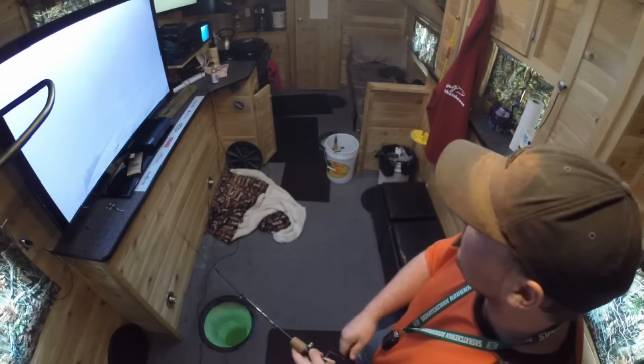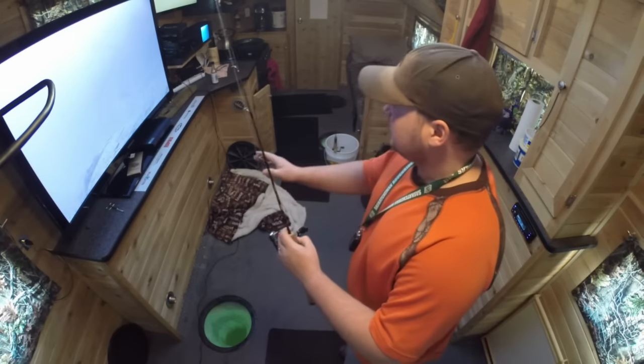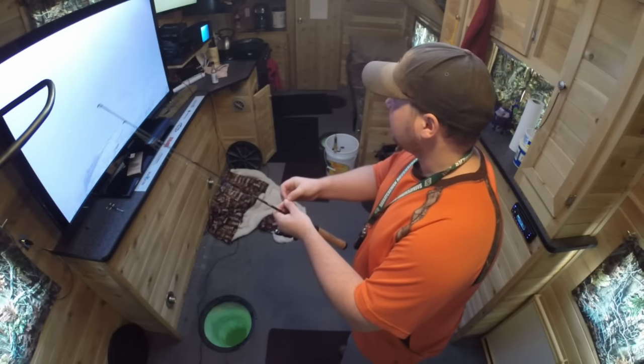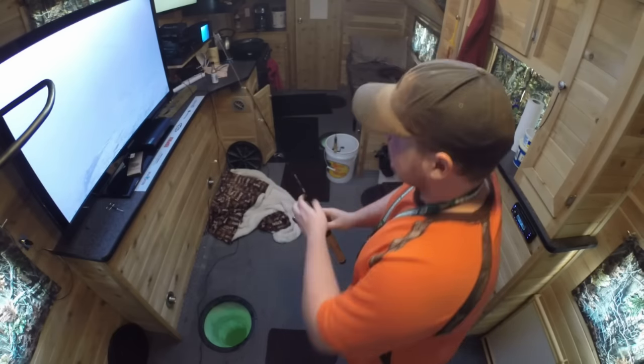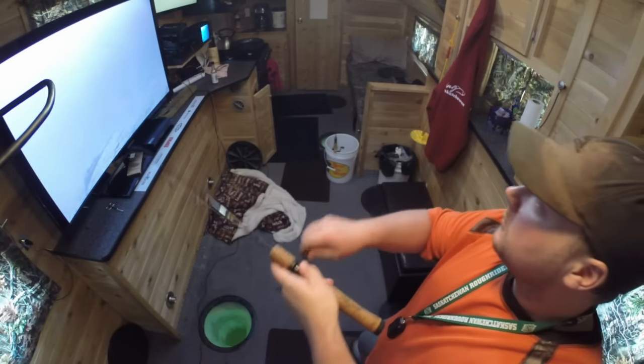Oh, came off. That was a little bit bigger of a walleye. That was a couple pounder. Oh well, get it back down there. There we go.